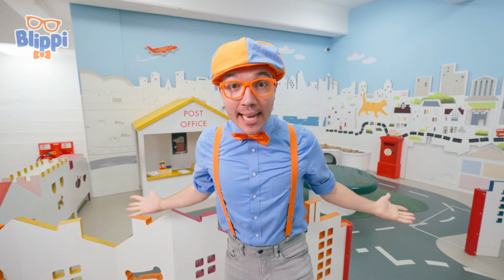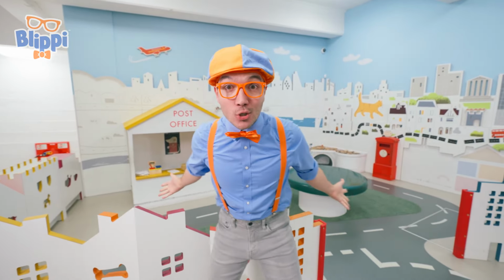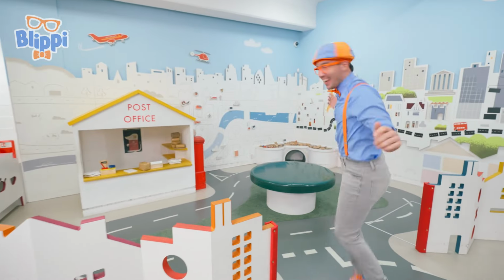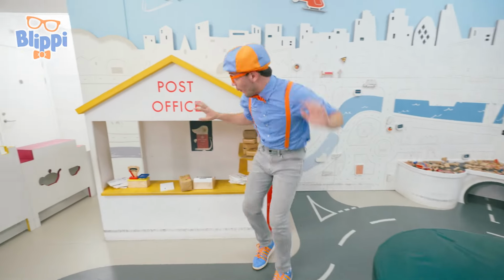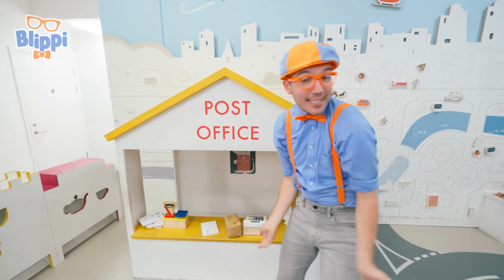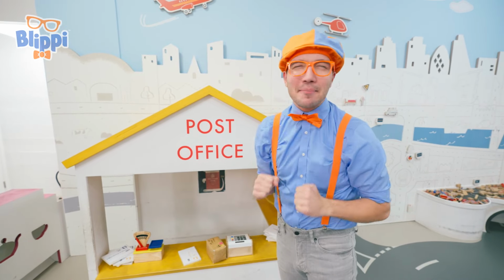Whoa! Check it out! We're here in the postal play place. Whoa, this looks so fun! Come on! Do you see what it is? The post office. We should go inside and see if we can help send out some mail.